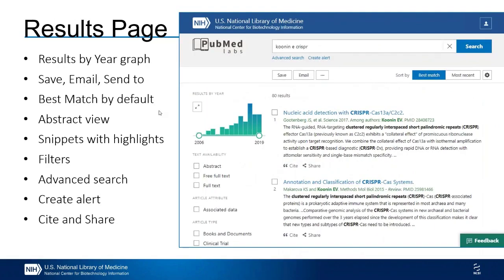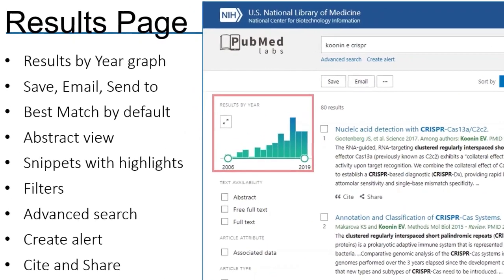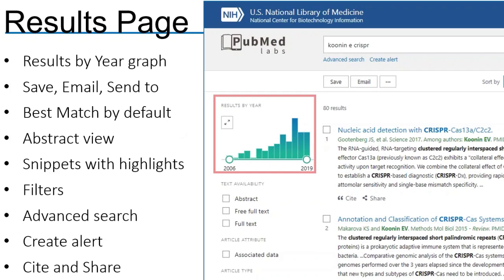Now, back to our results page. There's a lot going on here. I'm hoping today what you'll see of PubMed Labs will assure you that it is feature rich, and we'll go through most of these features in a little bit more detail. So we have the results by year graph. You can click on the arrows to expand it. You can use the little circles there on the bottom to narrow or broaden your year range.